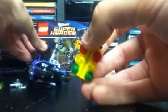A lot of really cool city accessories, along with some Batman and Catwoman stuff. So, $13 is actually an okay price for this set. However, I would prefer a little bit more, maybe for Batman, or maybe a little larger city scene, just for the price per piece value.